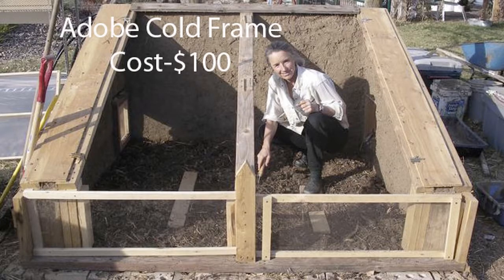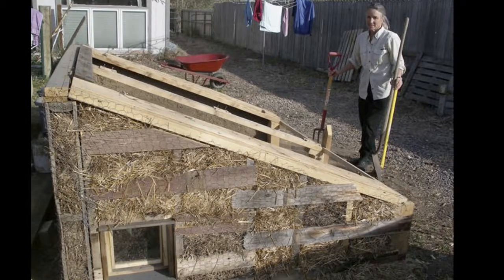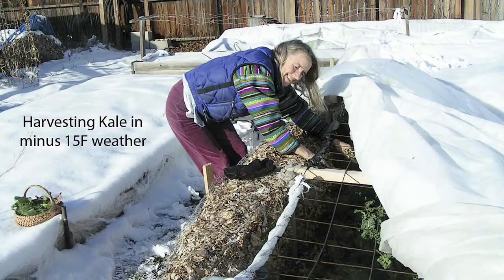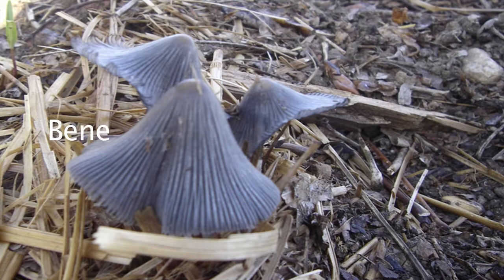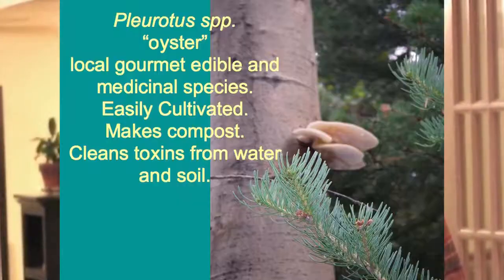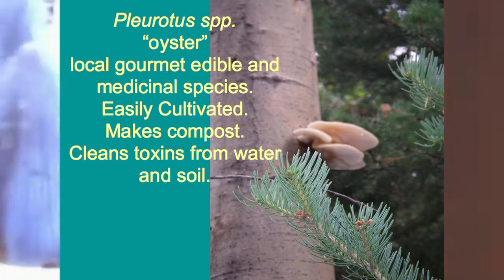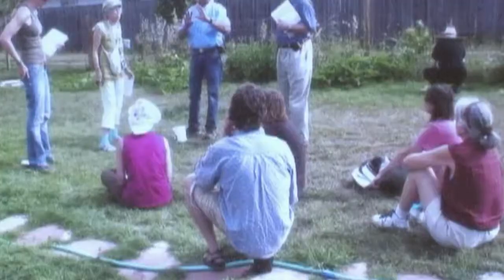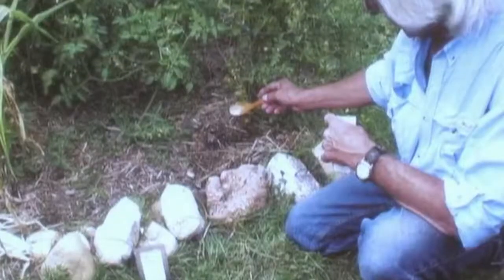We do a lot with season extension. We have a short growing season. We have to be able to start our plants early and extend the growing season into the fall and even over the winter. Plants of different remedial, health-giving and potentially fruit-producing functions. We like to get outside, we like to talk outside, be outside as much as possible.